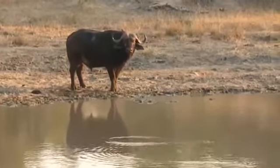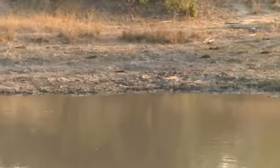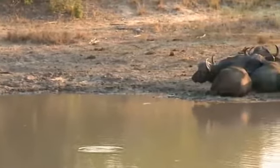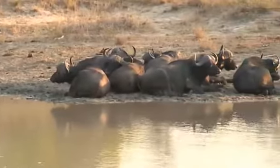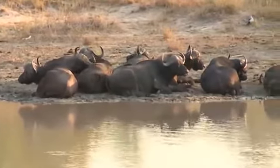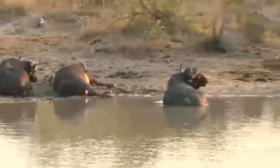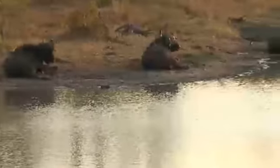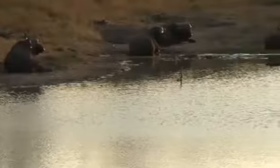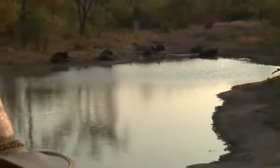Would have been interesting to know when the leopard was here. I'm fairly certain it would have just come round and slunk onto the other side of this dam and had a drink with the buffalo on the other side, but I'm fairly certain it would have come close past these buffalo. But we're hoping to find something a little bit more lively than these old boys. So we're going to leave them to it and get back onto the trail of this leopard.